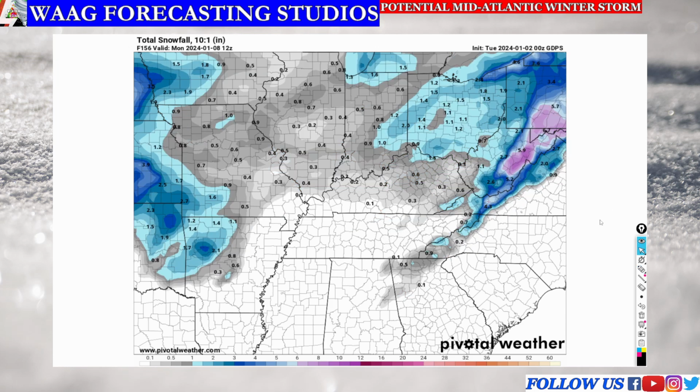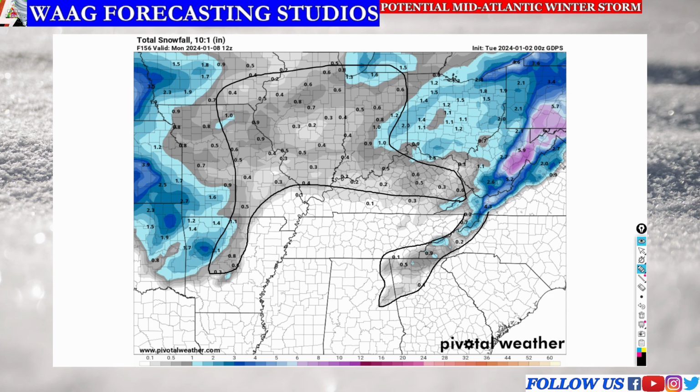Now, finally, with the GDPS, again, it wants to keep all the snowfall north. It's hogging the snowfall from you. It's saying, no, we're not going to see that. But we do see a lot of the north actually does see that 0 to 0.5, so about half an inch of snowfall there for a lot of these northern areas. And then we do see the potential for some accumulation in the Appalachian Mountains, and even down to Alabama there. But a lot of these areas are not going to see as much snowfall if this were to play through.